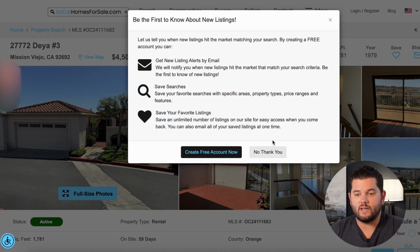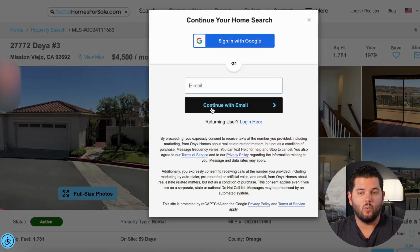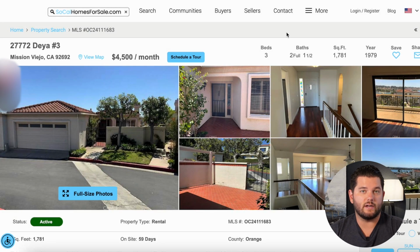Now again, on our website here, you do not have to sign in and create a free account, but you can if you'd like to. All you have to do is drop your information. What it does is it allows us to share with you off-market properties that aren't on any websites, including Zillow and Redfin, if we know what you're looking for. But if not, that's totally fine. You can just click the box and keep browsing.